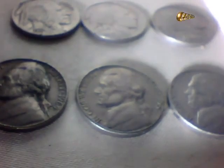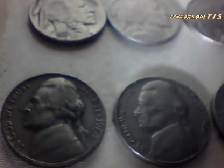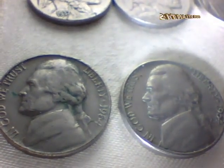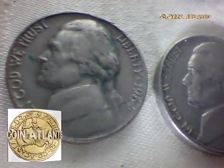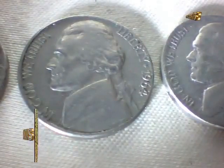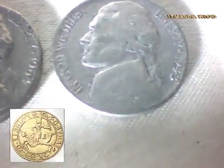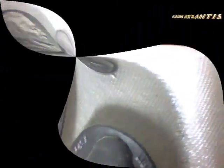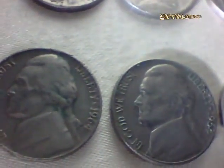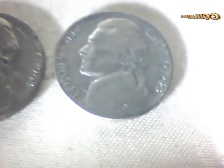1964 Nickel Jefferson Value Guides, Rare Errors, D, and No Mint Mark. A nickel is a 5-cent US coin coated with nickel. That's how it got its nickname. It was first minted in 1866, but our particular interest is in the 1964 Jefferson Nickel. It's a popular coin among collectors and traders, so in this video, we're going to verify the 1964 nickel value.